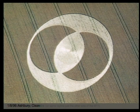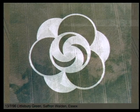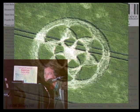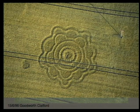Okay, on starting to pick up some crop circles in Oxfordshire now. They're starting to spread a bit more. This one's from Saffron Walden in Essex. That's a little piece about diatonic ratios and how they come to be represented in these formations. And then on with increasing complexity through 96.